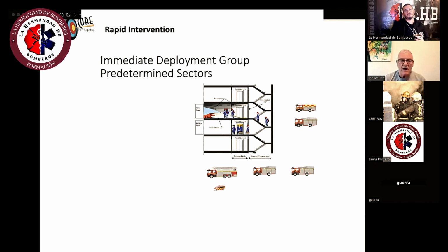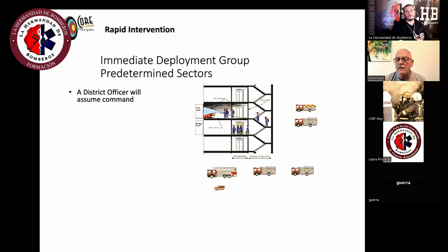So my rank, a district officer, a battalion chief, is going to assume overall command from outside the building.